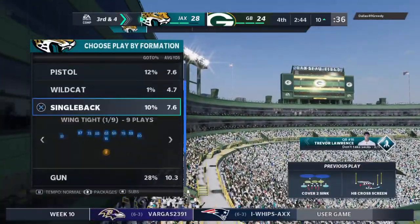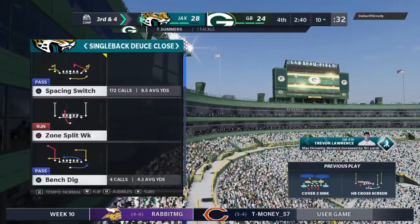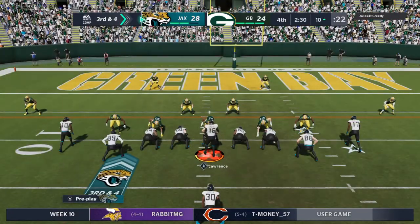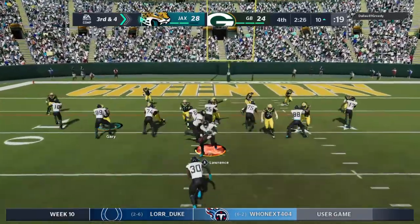Give him 5 on the screenplay, and that'll set up a third down. For a second there, I thought that might break big. Screen pass. Looked like it was coming together. Looked like there was an opening. Still, ended up with a solid game.